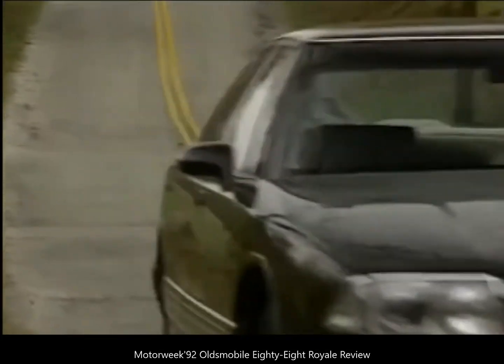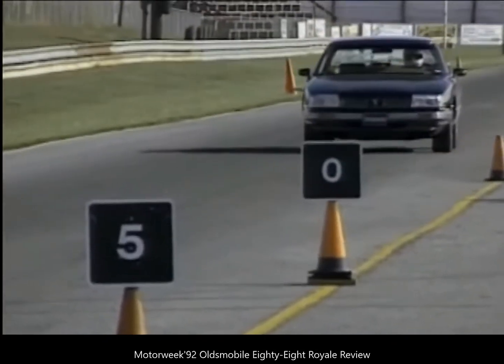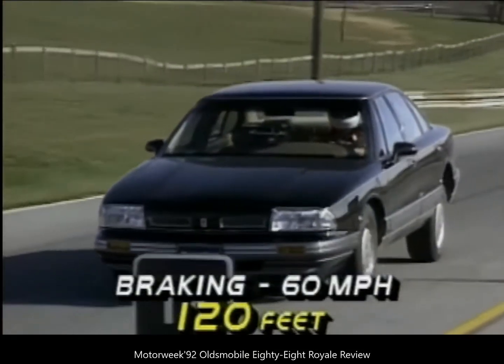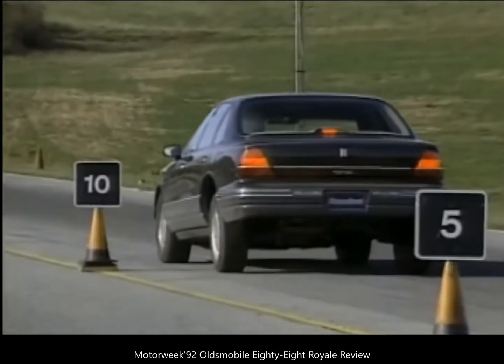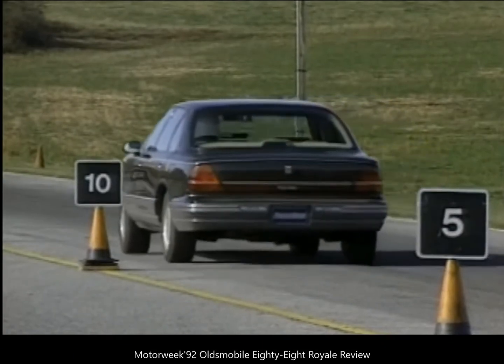Standard on the LS are anti-lock brakes with disc in front and drums at the rear. Stopping distances from 60 miles per hour averaged a short 120 feet. A substantial amount of pedal pulse is felt when the ABS is activated. After repeated hard stops, there was little fade and no pull.